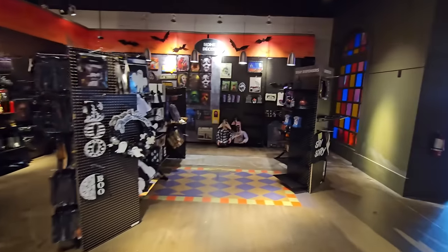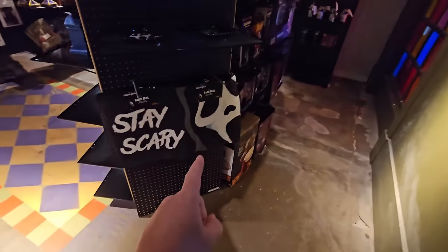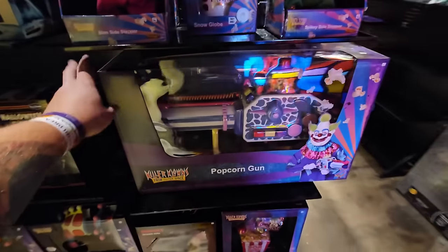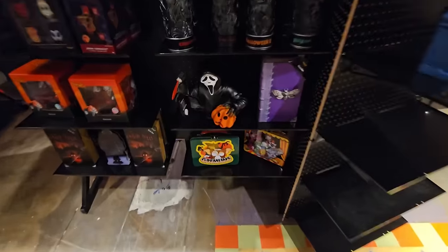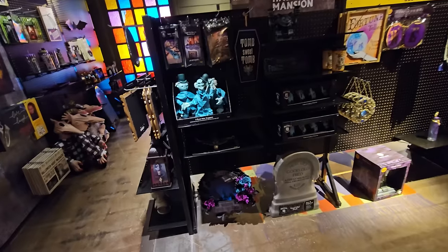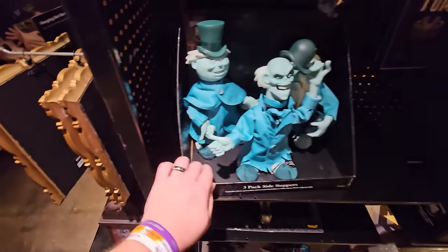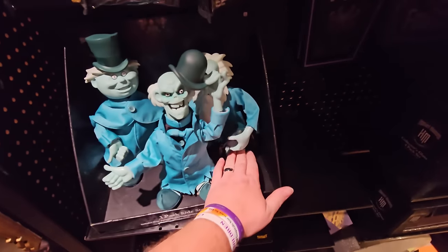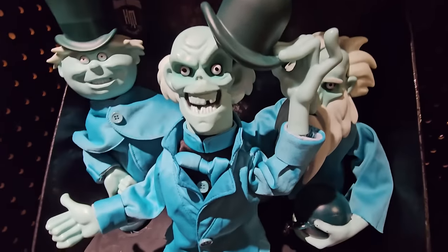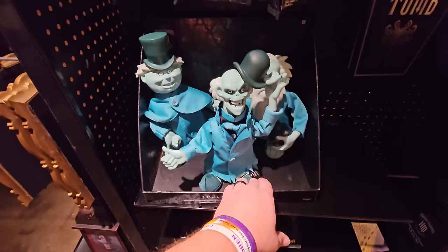All right, one more section over here, guys. This is where we first came in and we saw the Stay Scary bath mat. They do have the Killer Clowns popcorn gun. Wait, have I seen this? The Ghostface pumpkin carver statue. Oh, look at this. They do have the 3-pack of Haunted Mansion side steppers. I haven't seen these in many stores. Very cool. Is this guy gonna sidestep? Maybe his batteries are dead.